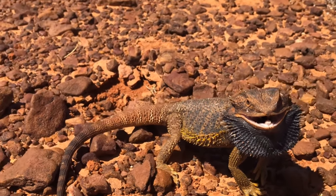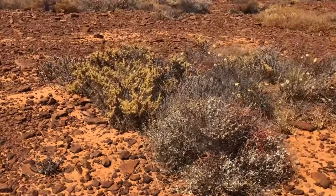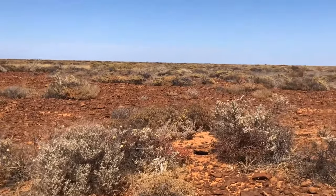These animals are from the bright Australian arid lands, and we're keeping them so dark in captivity. The alertness and activity levels of a bearded dragon when it has that level of brightness, you will see a night and day difference in your animal.